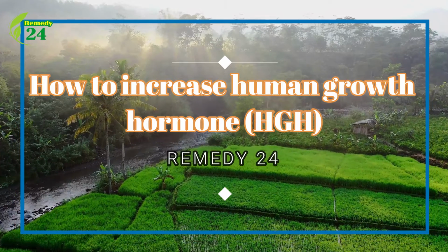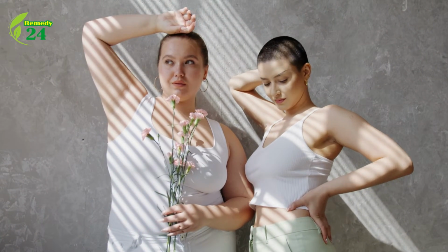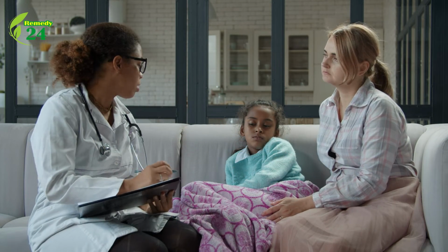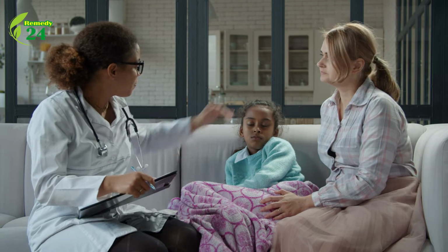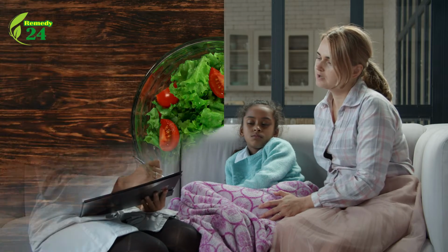How to increase human growth hormone, HGH. Low levels of growth hormones are a risk factor for unhealthy weight gain and increasingly severe diseases. Since the human growth hormone is synthesized naturally in the body and regulates metabolic functions and cell repair, it is important to know how to increase the human growth hormone, HGH, naturally in your body.